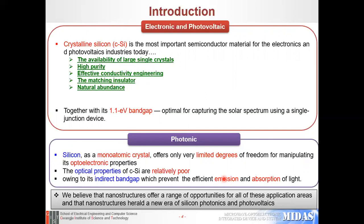We all know that the crystalline form of silicon is the most important semiconductor material that has been used for electronics and photovoltaics these days, in abundance, because of its advantageous properties such as the availability of large single crystals, high purity, effective conductivity, a matching insulator, and most importantly, it is available in abundance in nature. Similarly, from the photovoltaics point of view, crystalline silicon has a 1.1 electron volt band gap, which is optimal for capturing the solar spectrum using a single junction device. But this is not the case for the photonic industries.